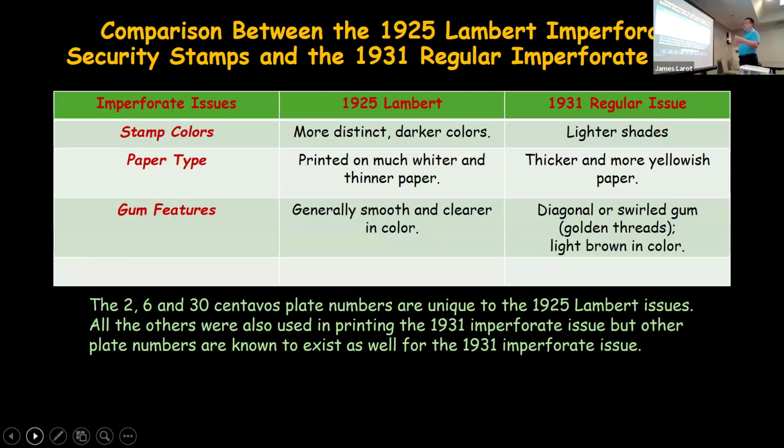So this is just a bird's eye view of how you distinguish between the 1925 Lambert and the 1931 interpretation. The colors, you can see, are sometimes very distinct. They are sharper, more vivid, darker colors compared to the regular issue. Okay, but sometimes you can be fooled. There are some 1931 issues that can also be darker, so don't just judge on the color all the time.